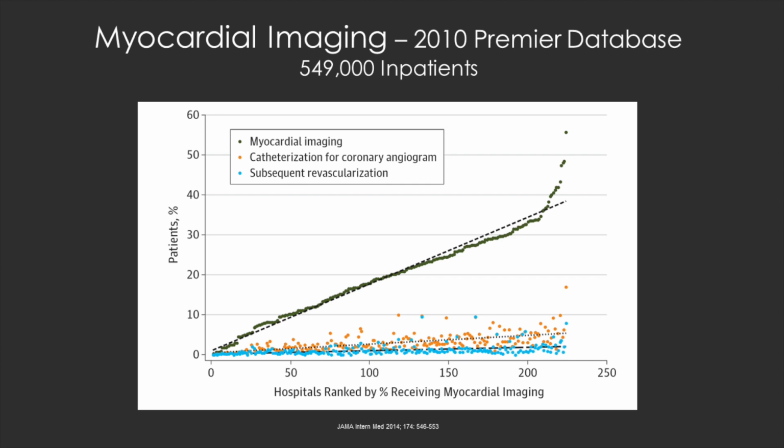If you look at the right panel, that's the green line across the middle, is the frequency of using myocardial imaging in chest pain patients. And even across hospitals that do it more frequently, it doesn't result in more revascularizations, as shown in those light blue circles at the bottom. So there's not much diagnostic yield.